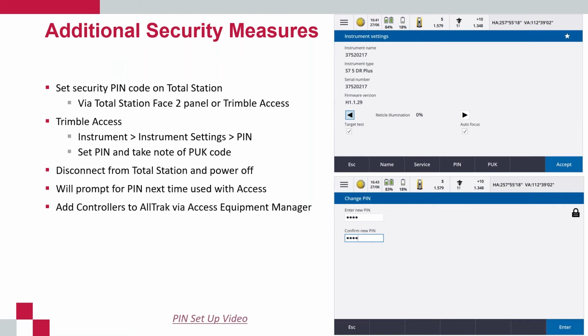So the use of PIN codes. We can secure a total station with a PIN code. So to use a total station, a PIN has to be entered to access it. Now that can be done on the total stations that have the phase 2 LCD panels, but it's probably easiest to set up and configure through Trimble Access. So once you're connected to a total station, if you press the instrument button in Trimble Access, go to your instrument settings menu and hit PIN.